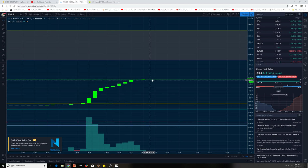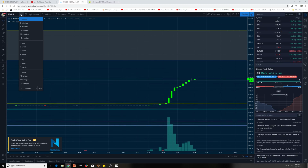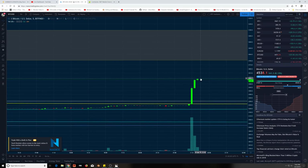But what is this guy doing? Okay, it's just doing a little doji. A little spinning top. Indecisiveness, right? Lower volume, so we got a huge volume here, 1, 2, 3 minutes of huge volume. And then it slowed down. So let's go take a look at this on the 5 minute. 1, 2, 3.